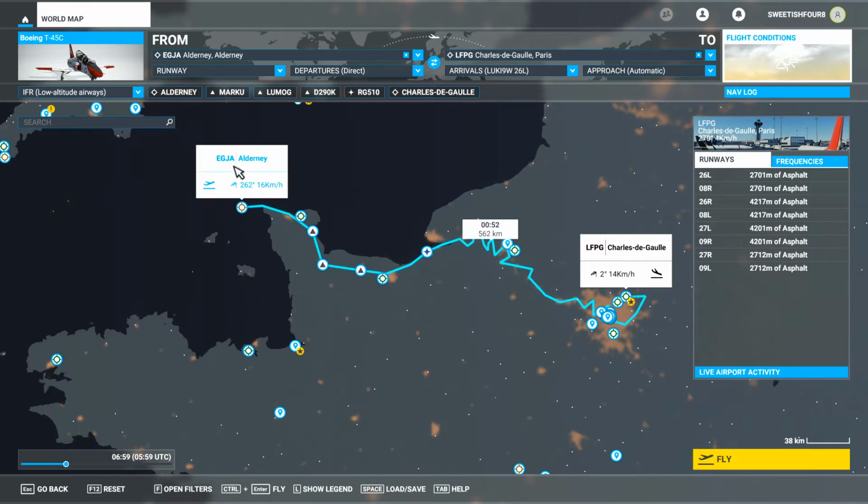Just a warning, once you have loaded the route in, that is it, because change any of this and the whole thing falls apart. It's a particular weakness, I think, in Microsoft Flight Simulator itself. So let us just press the fly button.